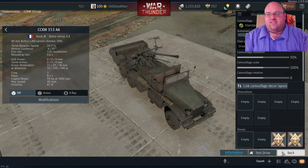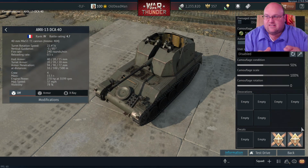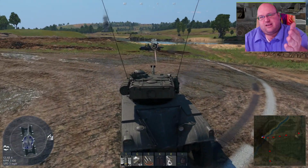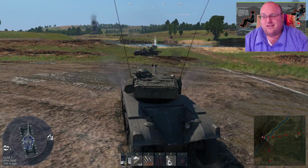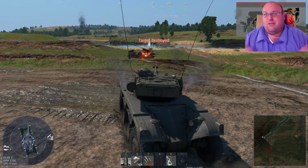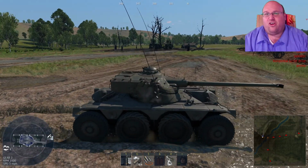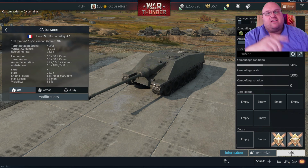And on the ground, we have the CCKW 353AA going from 2.3 to 2.0, the AMX 13 DCA 40 going from 4.7 to 4.3, the EBR 1954 going from 5.7 to 6.0. It's basically an M18 with a better ammunition load, so it doesn't surprise me at all. It's got M18-like capabilities there, just maybe not as fast on the rougher terrain. The CA Lorraine going from 6.3 to 6.0, and the AMX 50 Surblindé going from 8.0 to 7.7. And that's everything for France.